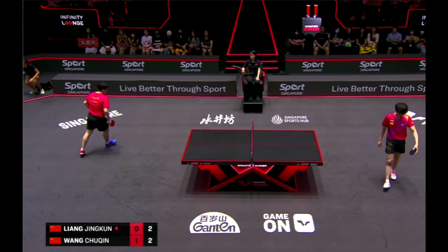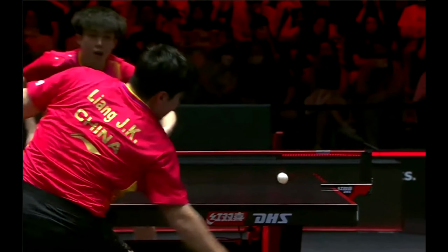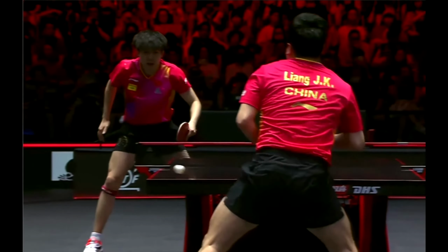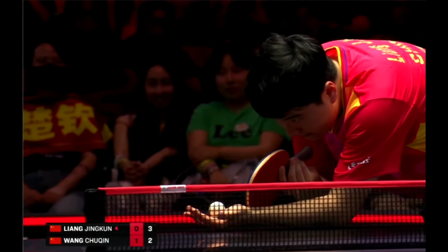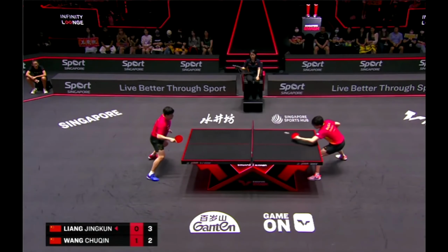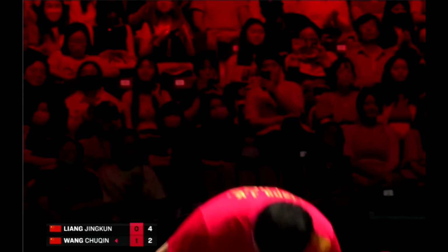Again, if you're curious where it gets its name, as Liang Jinquin steps in front once again. WTT had a challenge on social media. If you could serve the ball around a bottle down the line, put a water bottle on the opponent's side of the table, serve around it. 2-4. Heavy push as well.